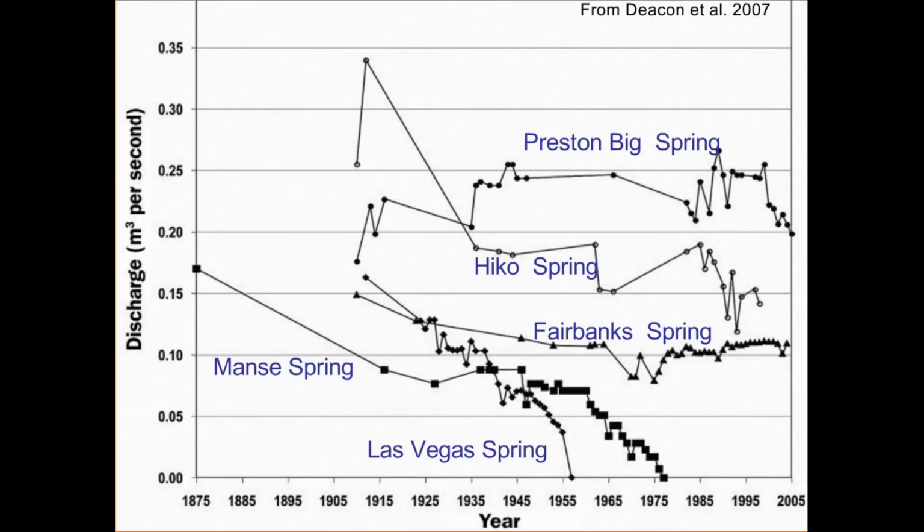However, if you move to the southern part of the range, you don't see it being nearly as easy. So this is a graph of discharge from springs through time near Las Vegas.